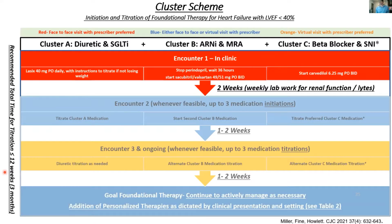So coming back to the cluster scheme, for each visit, you want to think about making a change in each of the clusters. I'm sorry if people have heard this before, but I think it's illustrative. He came in volume overloaded. Thinking in terms of cluster A, he was feeling unwell, but he has blood pressure to work with and kidney function is good. So I started him on Lasix 40 PO daily, but I really didn't want to wait forever for his volume to come off. I gave him instructions to titrate his Lasix if his weight wasn't decreasing or if he wasn't improving symptomatically. He had lots of blood pressure to work with.